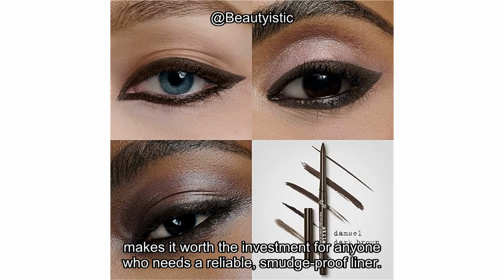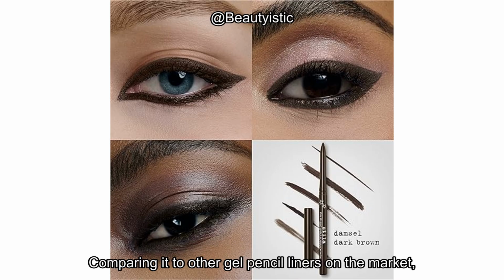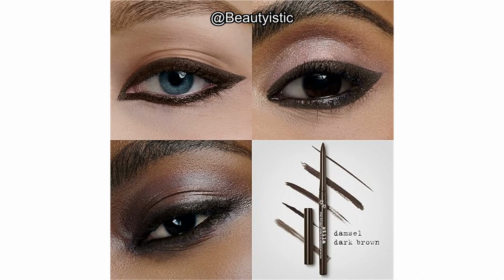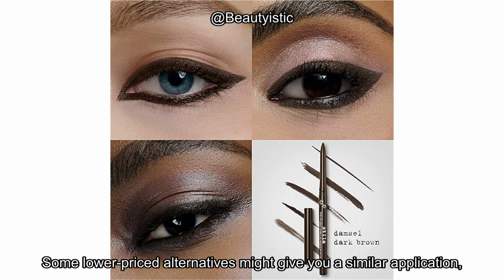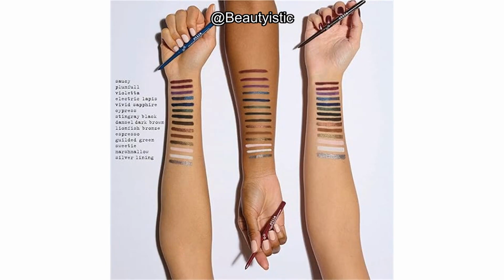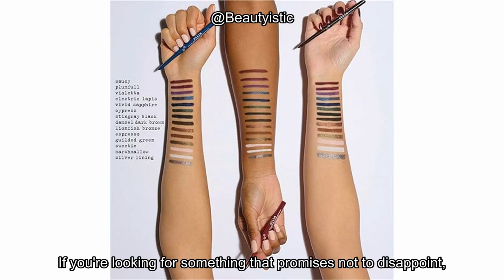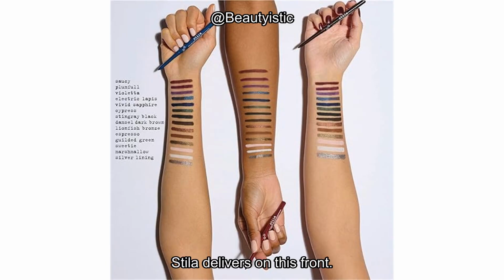Comparing it to other gel pencil liners on the market, I find that this one stands out in terms of its rich pigmentation and long-lasting wear. Some lower-priced alternatives might give you a similar application, but they tend to smudge more easily or fade over time. If you're looking for something that promises not to disappoint, Stila delivers on this front.